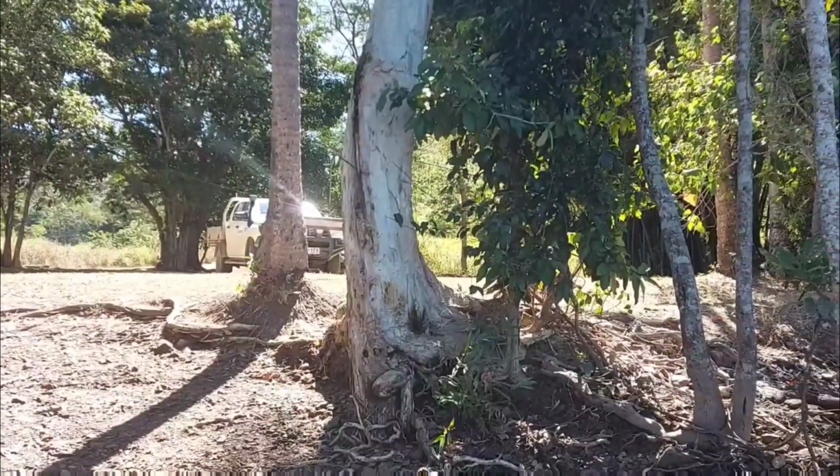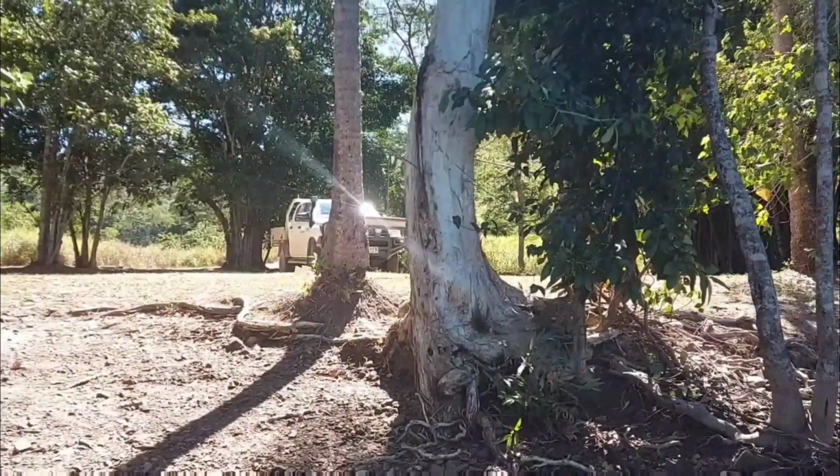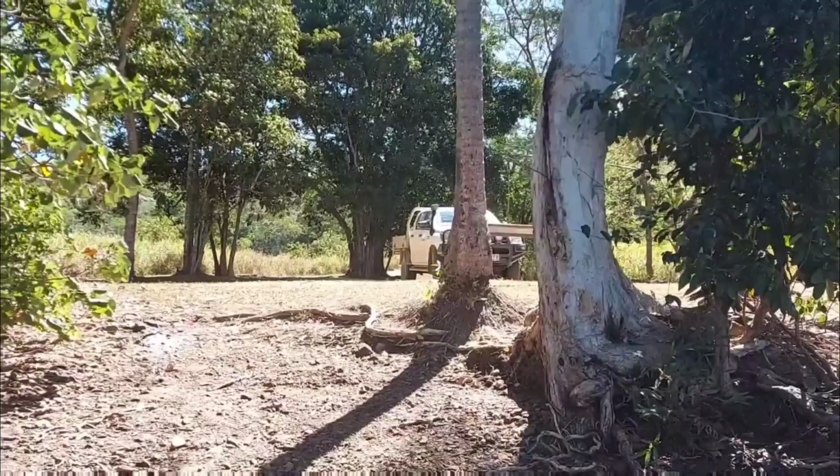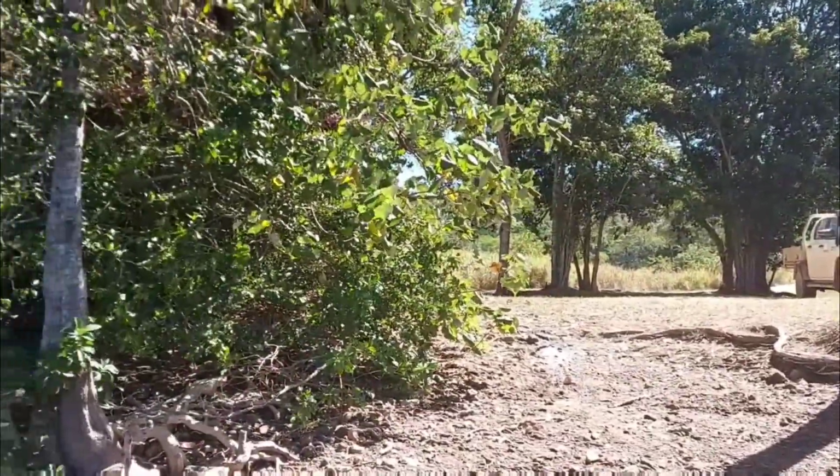Good afternoon tubers, I'm up at Bloomfield. This is where I grew up as a kid. This is where the car is there, is where our house used to be. Right on the side of the Bloomfield River.